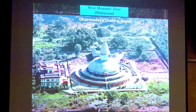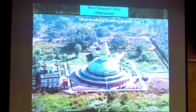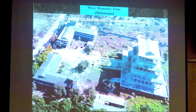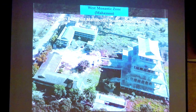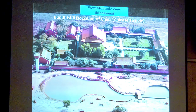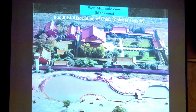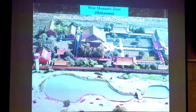They started almost 10 years back, and I doubt it will be completed. And this is a Korean one. It's also not completed, but the Koreans are working now, and I think they are going to complete it soon. Okay, good. This is mainland China. It's a beautiful one. Now they have built a big accommodation area in this line, 300 rooms of accommodation.